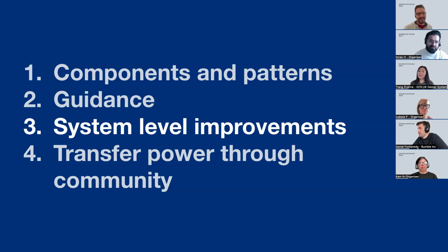Thanks, Charlotte. So components, patterns, and guidance, if you think about the design system, that's probably the first thing that comes to your mind. It's colors, it's typography, it's spacing, it's very in your face and visual. But behind the scenes, there's also a lot of work that needs to happen for a design system to keep working.